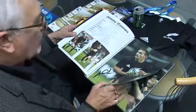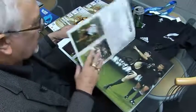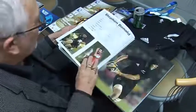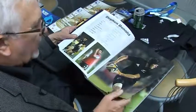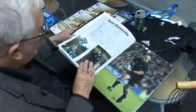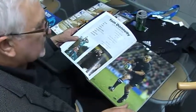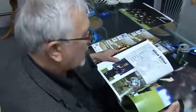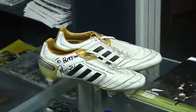Aaron, look, I don't know him, but, you know, these boys all signed. Mate, what a legend, McDonald. Stephen McDonald, you are a legend, mate. My old mate Tom Donnelly. Felt for Tom when he missed out on the All Blacks. But, you know, here you are, look at it. A collector's item. Perry gave me his boots.